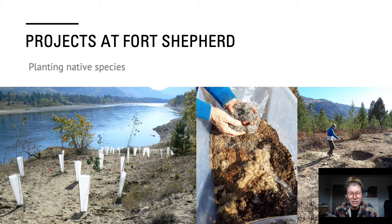It comes with some challenges. Fort Shepherd's been experiencing some really high temperatures the last couple of summers, especially this summer. We've had over 40 degrees there. When you have that kind of weather and fresh plants, you actually have to go and water them, otherwise they dry out, and it's a lot of work.